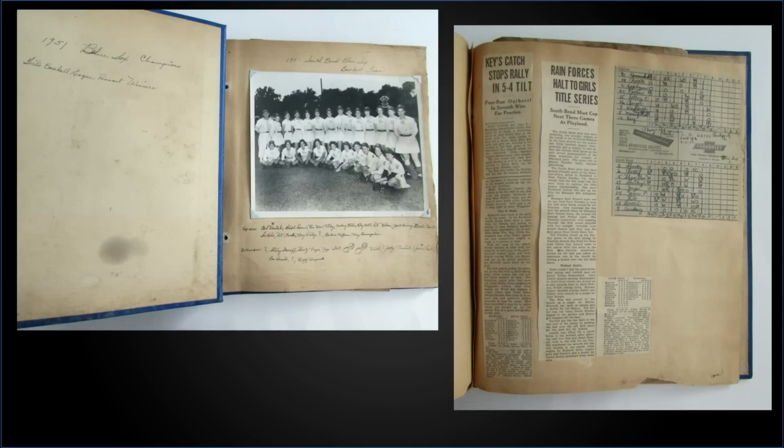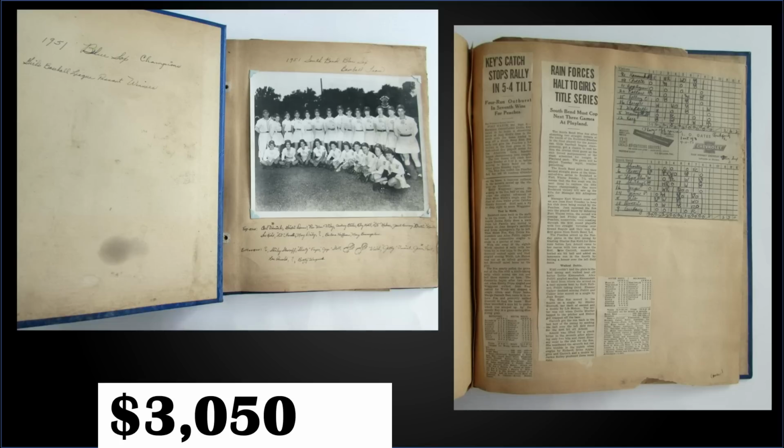In the number 2 spot from 1951, we have a South Bend Blue Sox Women's Baseball Scrapbook with photos and game programs, and it's sold at auction for $3,050 and 1 penny. Someone put a lot of work into putting this vintage scrapbook together. A little bit of description from the seller.